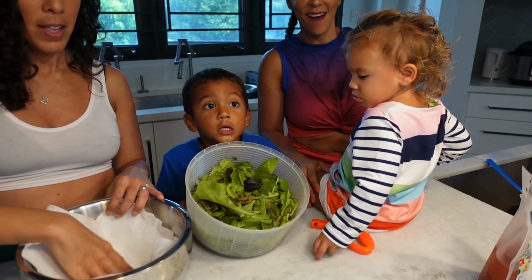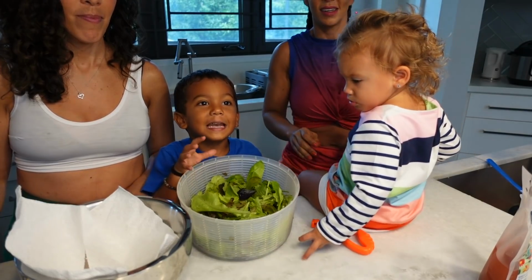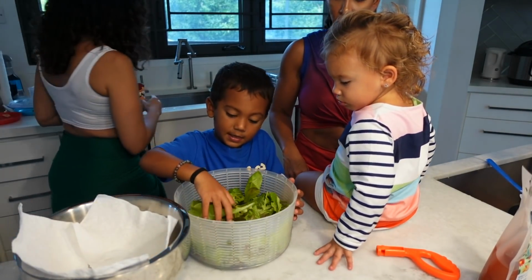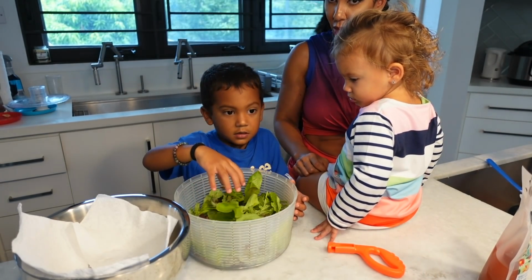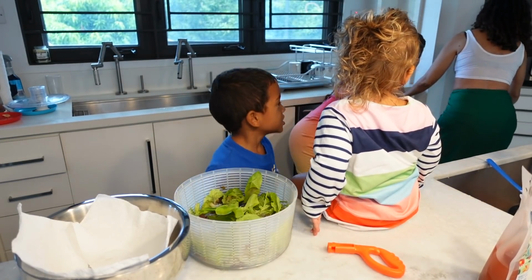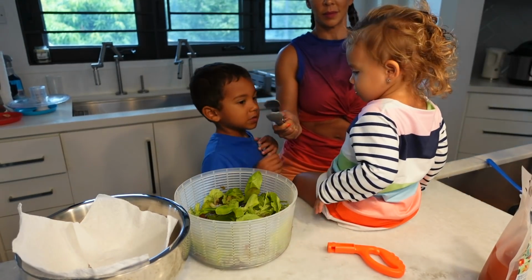So all of this is a stirred mixture. We're going to put the salad in this bowl. You want me to get you the tongs? Yeah, the tongs. There you go.